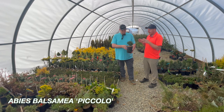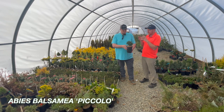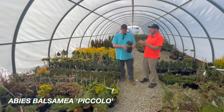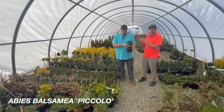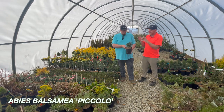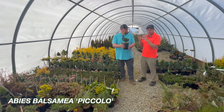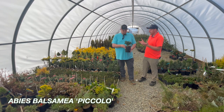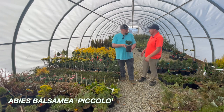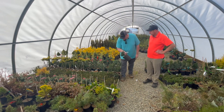These are grafted onto Firma, so if you're down in zone 8, you're going to have to give it some protection from the hot afternoon sun. Actually, these are not grafted onto Firma, they're grafted onto Coreana. Gotcha. Not Firma, but Coreana. Yeah. So you've got to give it some protection in the high heat, and if you have high heat and humidity, it might not be the best plant for you. But if you have a nice little dwarf conifer garden, this is an ideal little fir that I think a lot of people will like because it's tight, green, and compact. Yeah, you can fit that in anywhere in any type of garden, with the space on that.